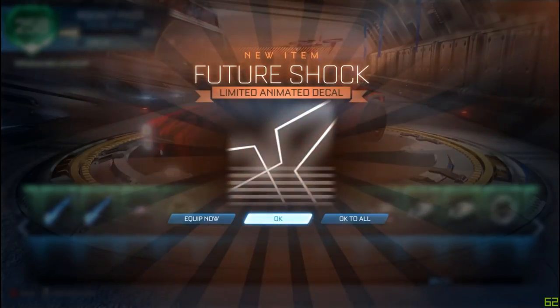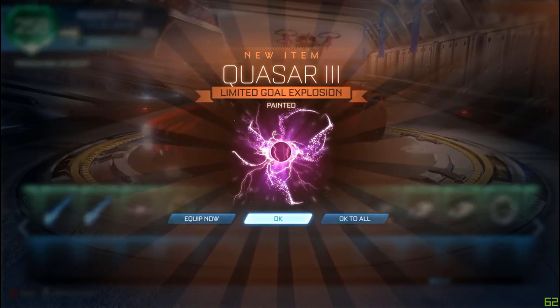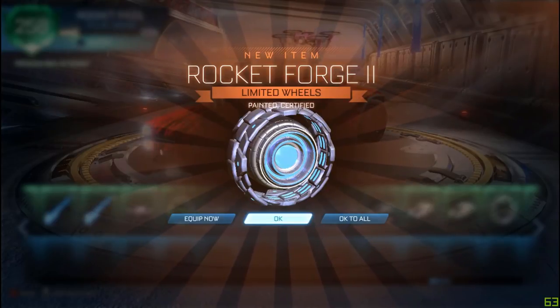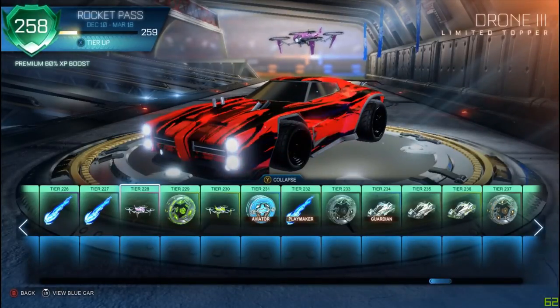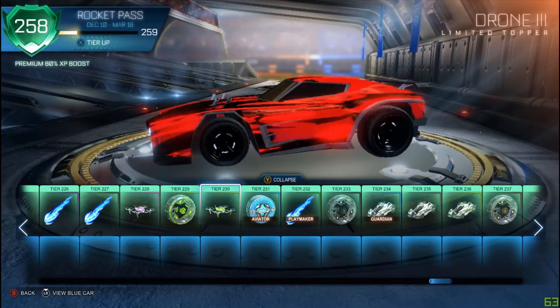Painted Streak Wave, hopefully we can get a good color. The Future Shocks and Streak Waves are selling for a few keys each at the time of recording this, so hopefully I can make some good profit out of this video. A Painted Certified Rocket Forge, a Manga Bolt, and that is all. No special edition. Alright, so Lime Damon Kelpies.